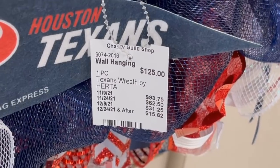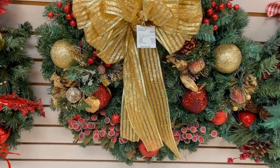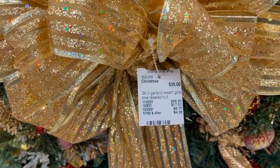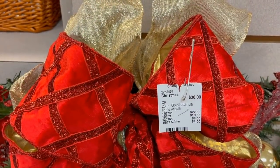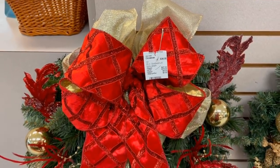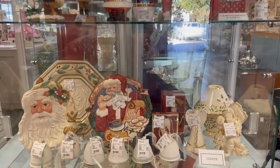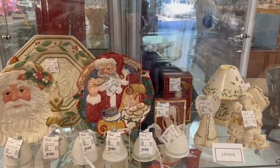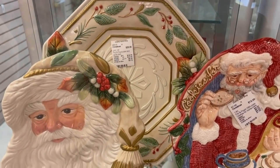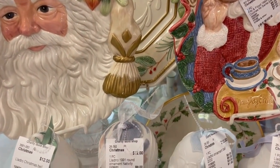There's so many beautiful wreaths that they have. I especially like the elegant sugared fruit and the gold bow, and I think that's a steal at $35. Here's another beautiful bow on this traditional look with the jeweled sugared poinsettias. And here's some pieces that would be really great to add to your Christmas tree, the Yadro bells, and you could decorate maybe a side table or dining table with some of these Fitz Floyd pieces.